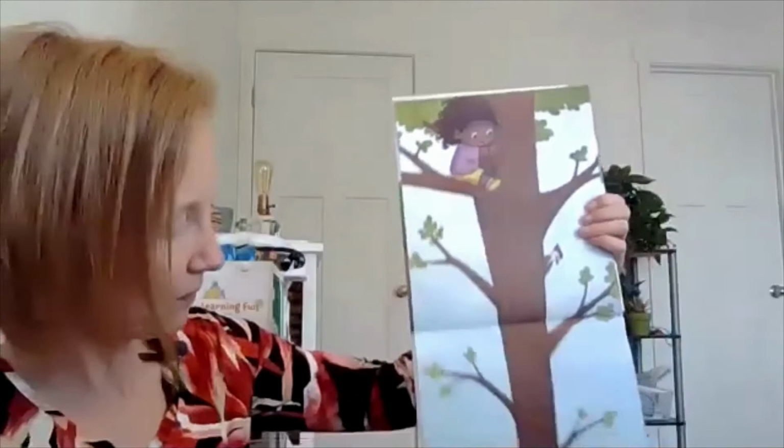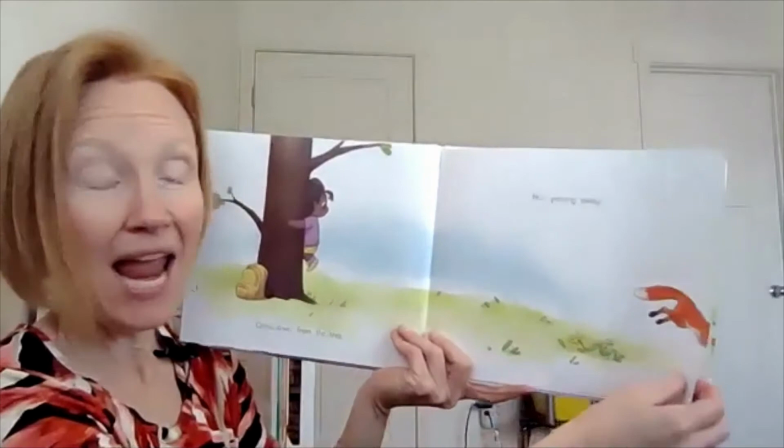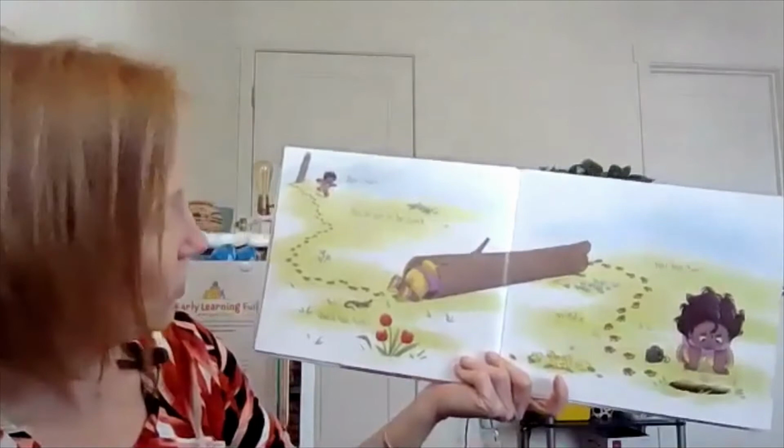Oh, there he is. Look, do you see her way up high in the tree? And then, da, da, da. There's the fox. Climb down from the tree. He's getting away. Run, run. You've got to be quick. Don't lose him. Oh, you lost him.